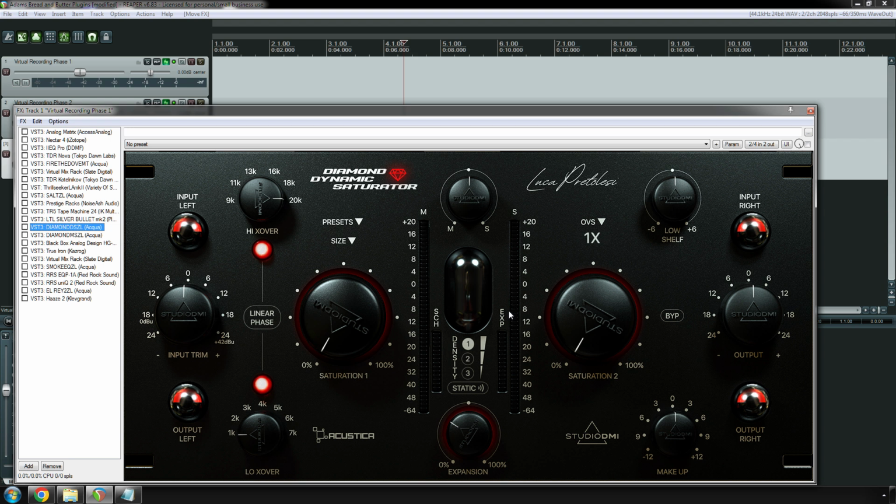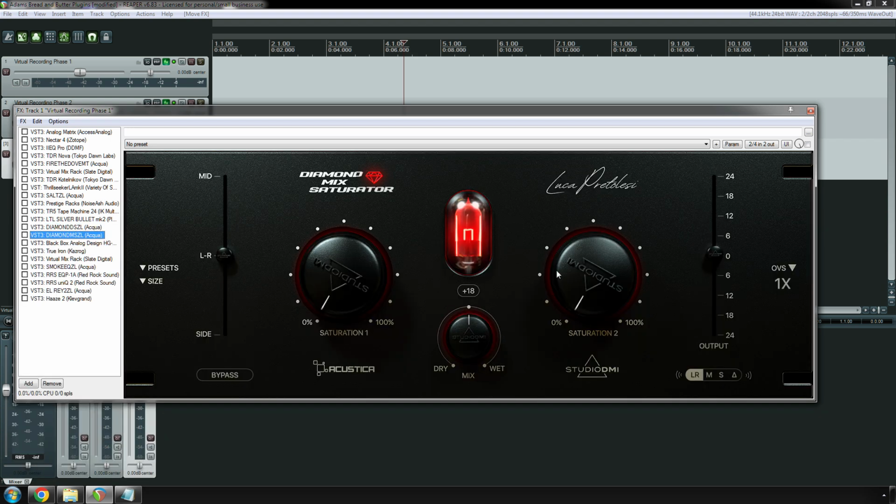And the best way to describe this is it adds depth to your tracks or to your mix or whatever you run it through. It just makes your audio come off the speakers better, and my mixes, my masters would just not sound as good without the dynamic saturator from Studio DMI / Acoustica Audio. They also have the mixed version of this, which uses less CPU, less RAM, but less latency. That's the other thing. Less latency.